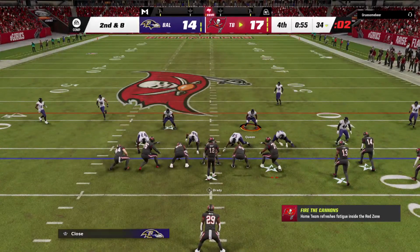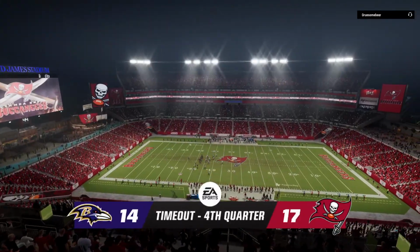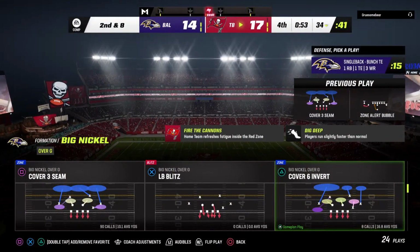The last run got a couple. Here's 2nd and 8. Now the Bucs going to use the first of their timeouts. That'll leave them with 2 remaining. We'll be back after this.